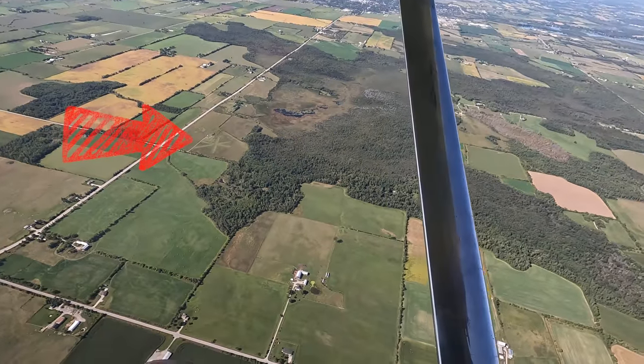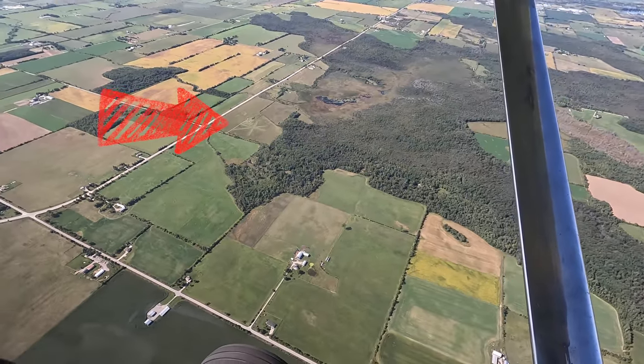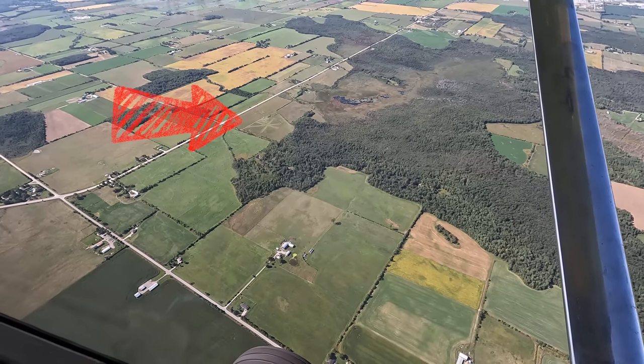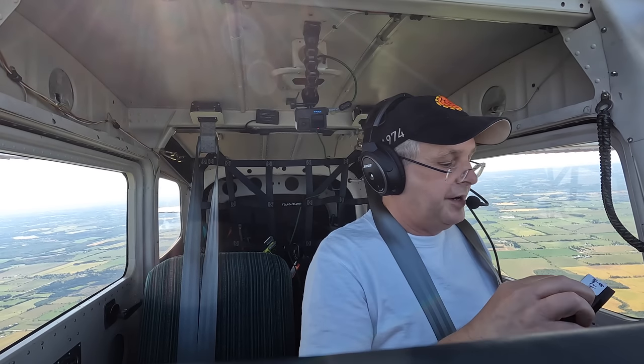And right below us here, I don't know if you can see it, someone's mowed like three runways in their grass. Little private strip. It's not on the CFS or on the charts. I love finding little things like that.